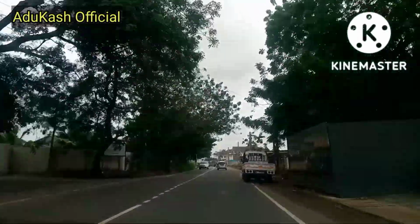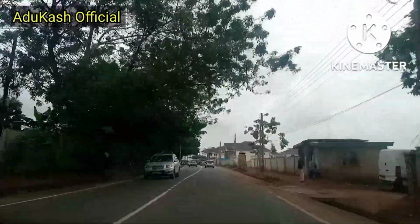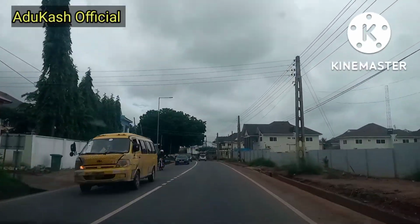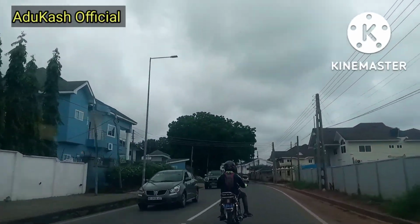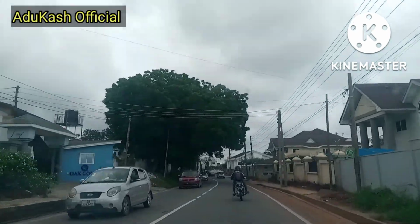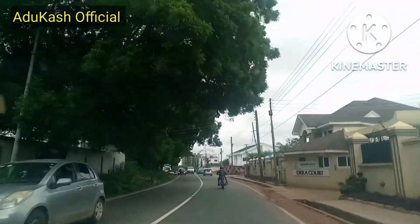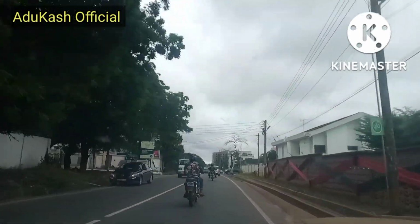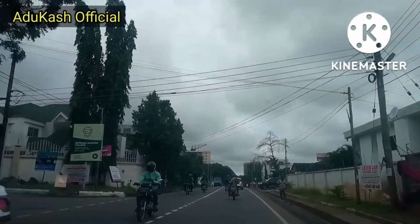ACCRA has for us. Because mostly when I drive around or I move around ACCRA, I enjoy the beautiful buildings, the roads, the people, everything, the trees and everything looks so amazing. So I decided to share with you some of these trips that I make here in ACCRA.